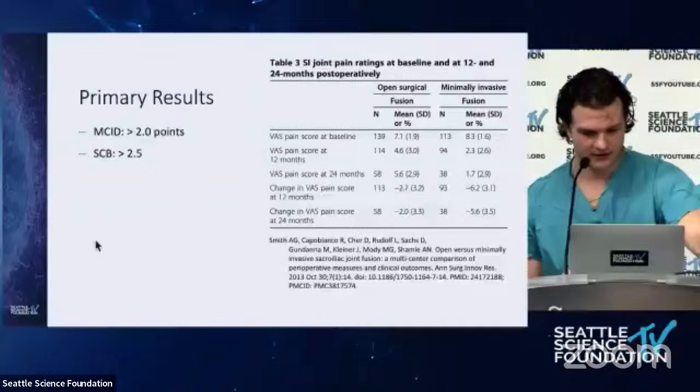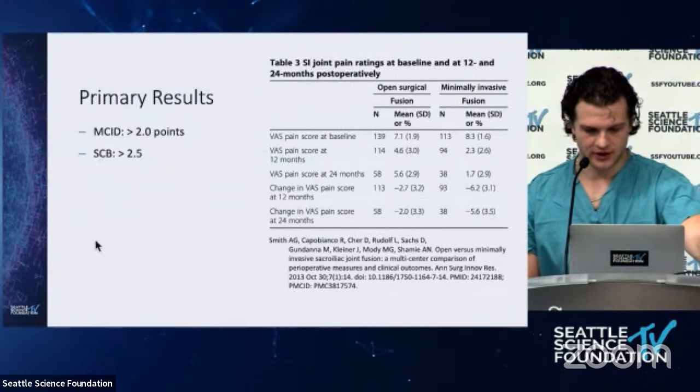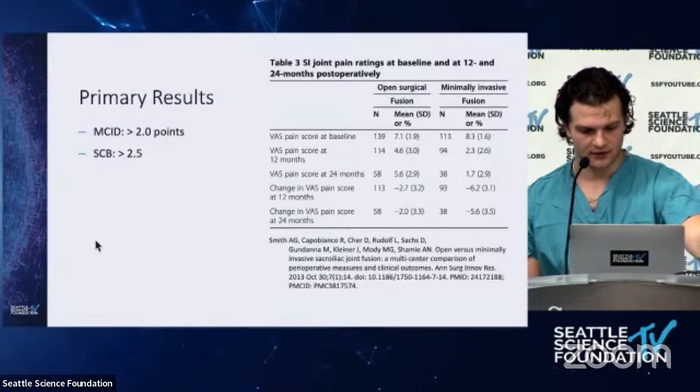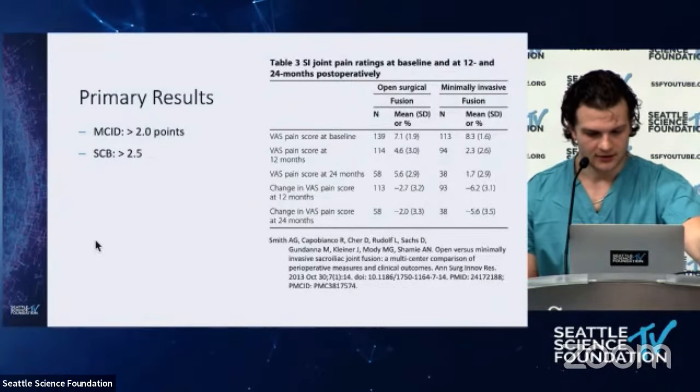the change in the VAS score at 12 months and 24 months was much greater in the minimally invasive group, with a change of 6.2 compared to 2.7 at 12 months, and then 5.6 compared to 2.0 at 24 months.